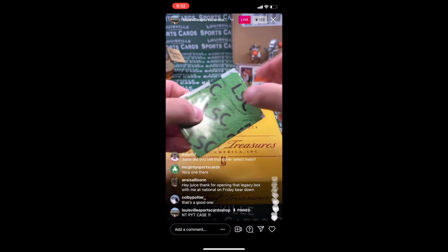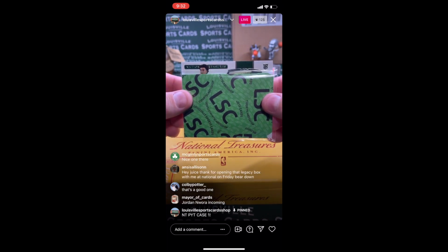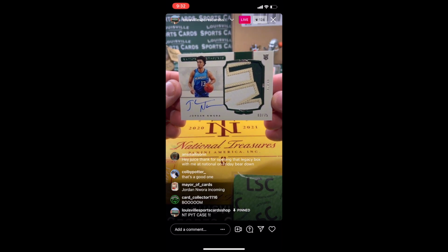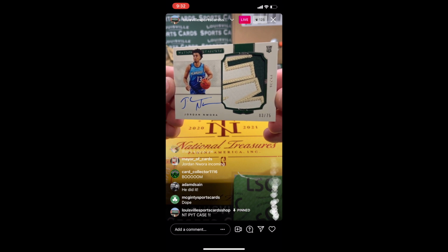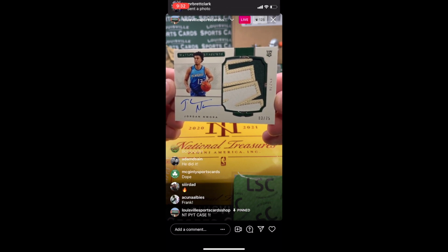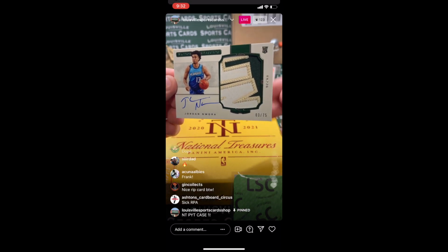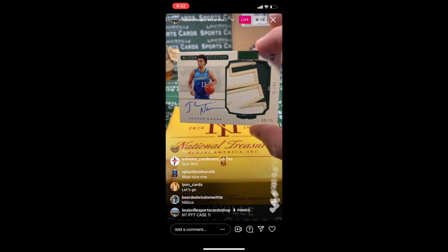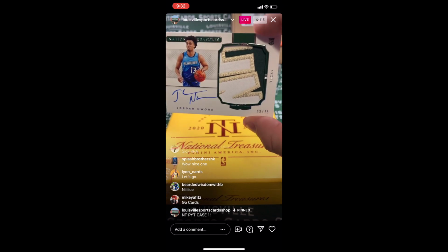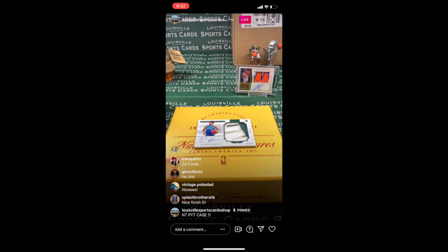And the last card of the case, I feel like I think I know what it looks like, and I think he's going to be pretty happy. Wow. Jordan Walker. There you go, Frank. For the Bucks. Jordan Walker out of 75. 3 out of 75. Nice card, buddy. Frank buys the Bucks. Looking for Jordan Walker, and there she be. Congrats, buddy.